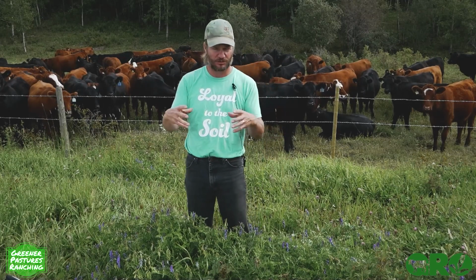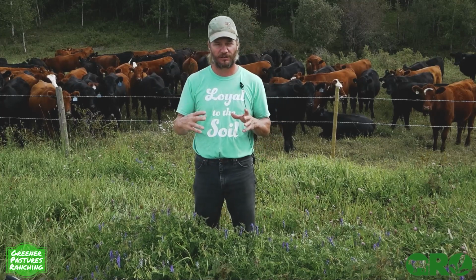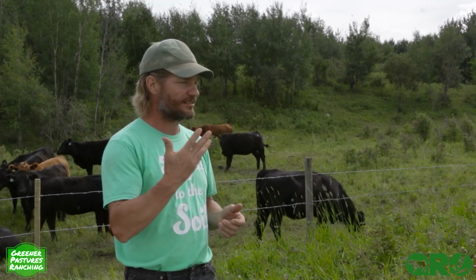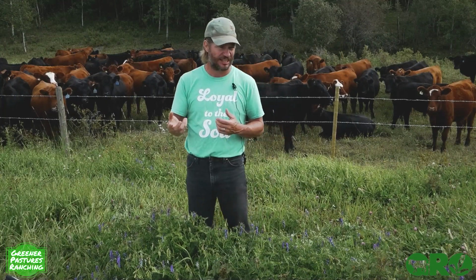So basically it's how grouped up are they? Obviously these girls in behind us are quite grouped up right now, so it's got a very high stock density right now. So there's two benefits to high stock density. The higher the stock density, the better. The two benefits are even plant utilization and better manure distribution. Okay, so plant utilization.